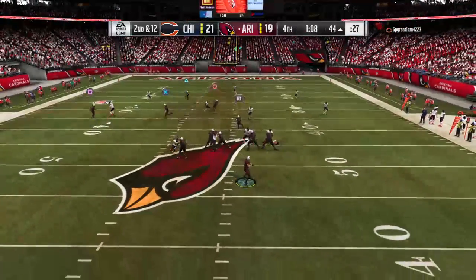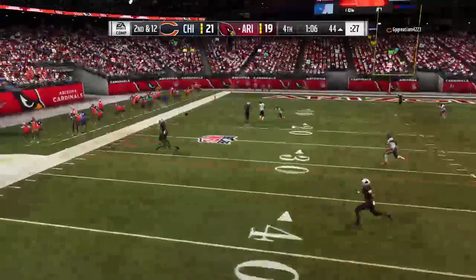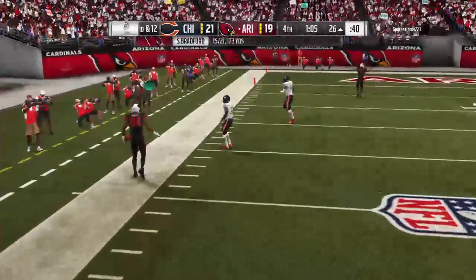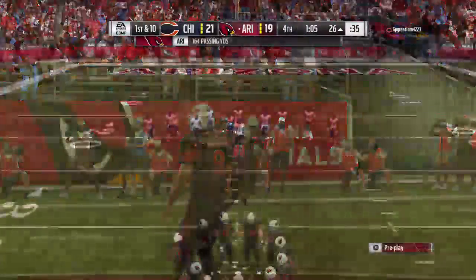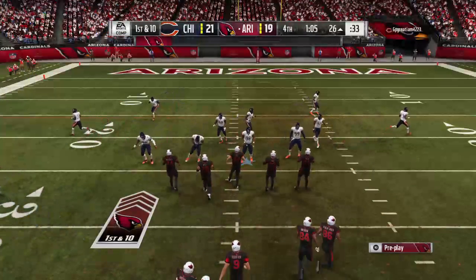They'll look to throw. This one complete to Gresham. And he is out of bounds, but not before he's inside the 30. He goes for 18 there as the drive will continue.